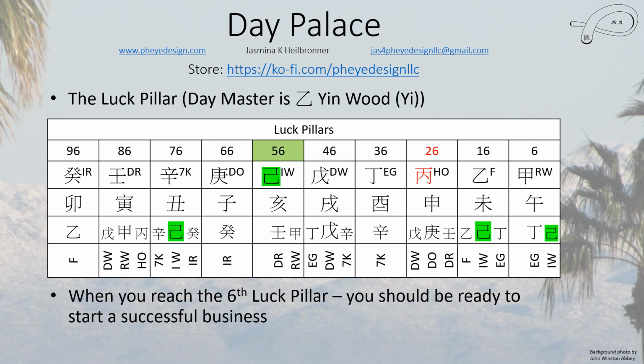Then, this is the luck pillar. The best thing to do is get everything prepared in this luck pillar so that when they enter this one, they're ready to start the business right away.